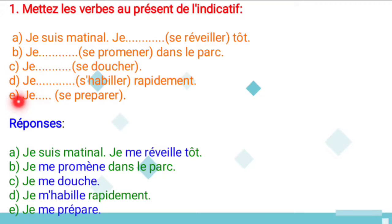And fifth one, je me prépare. So here the préparer verb ends with what? Er. And what is the reflexive pronoun for je? Me only. And for the conjugation of the préparer verb, you have to add e accent aigu. And je me prépare, it means what? I am getting ready. And this is the first exercise, which is based on pronominal verb conjugation. And let us move to the second one.